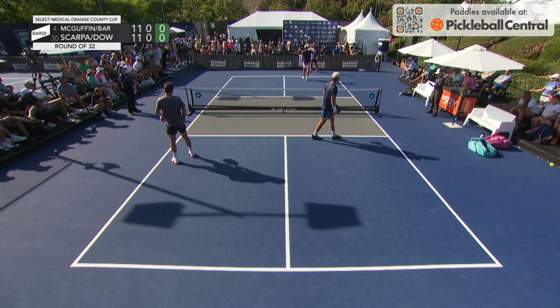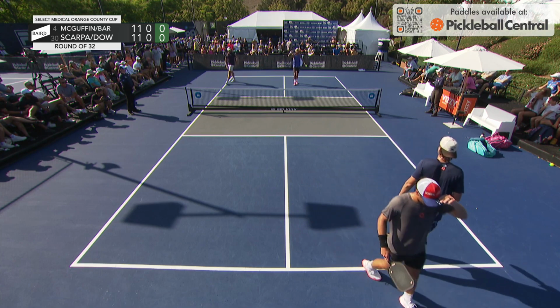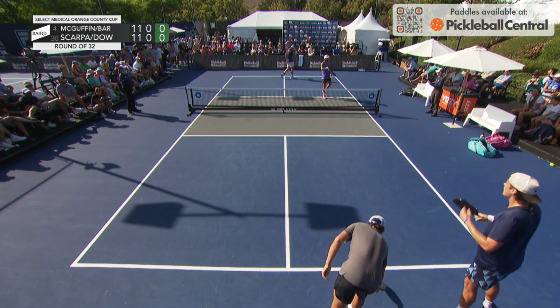So Dekel falls down. What just happened there? Dekel's paddle is still on the court. Dekel falls down going for the ball. Tyson, though, stays focused on the ball. That's crazy. Hits it back.